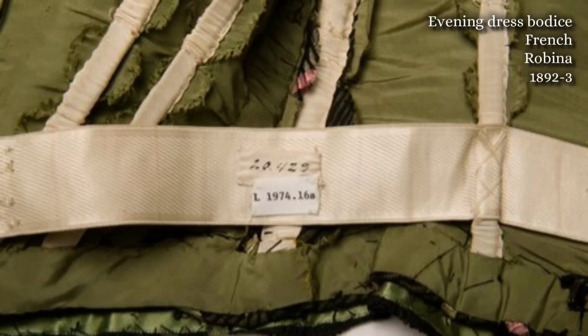Certain materials actually do require more careful finishing work than others. Even today, we're more likely to see French seams used on a silk blouse than a cotton one. This photo of an 1893 Robina evening gown's label shows some of the seam finishing, and while the seam allowances have been carefully pinked and hand overcast to prevent fraying, the stitches are still huge, and they're just out there, visible on the inside of the dress, rather than being hidden or even covered with a lining.